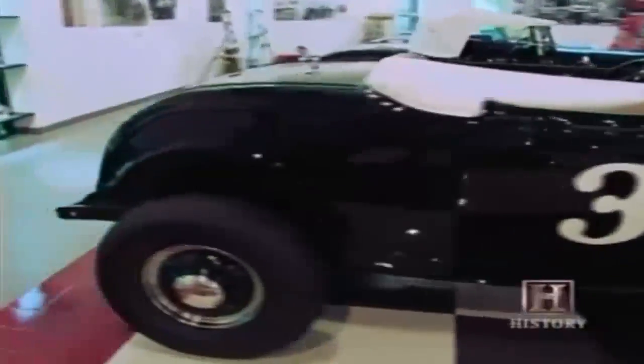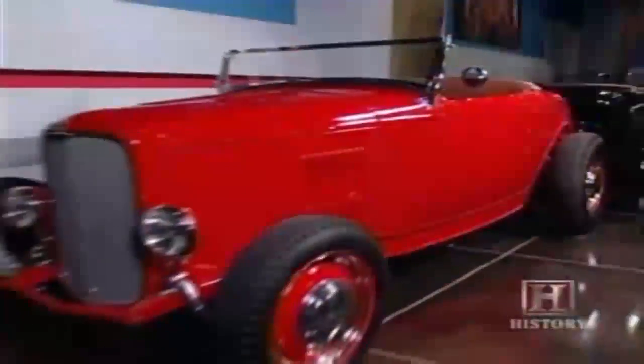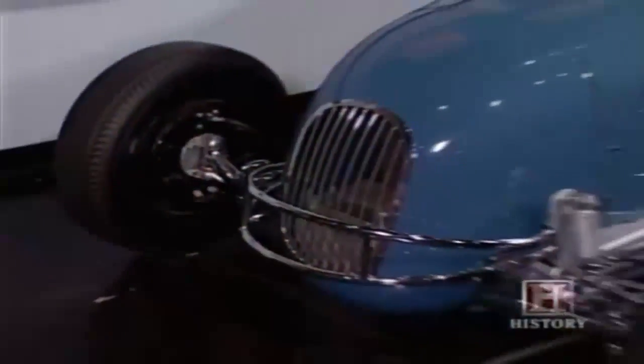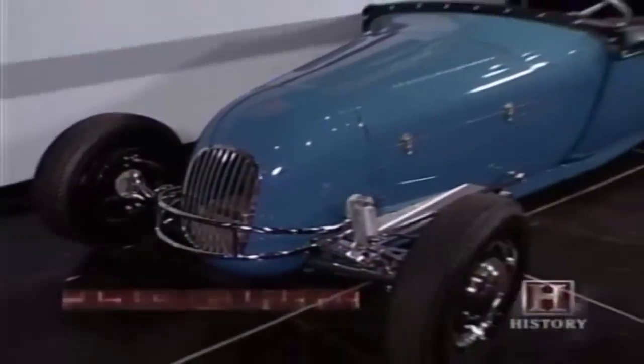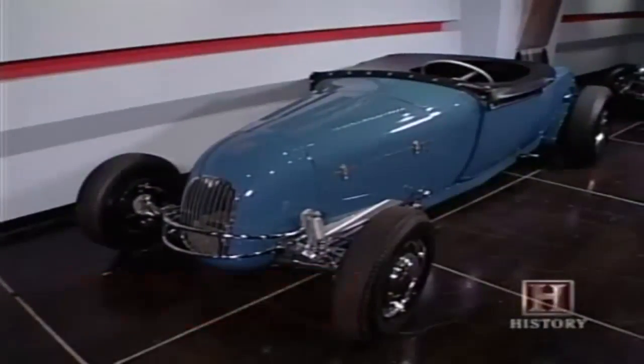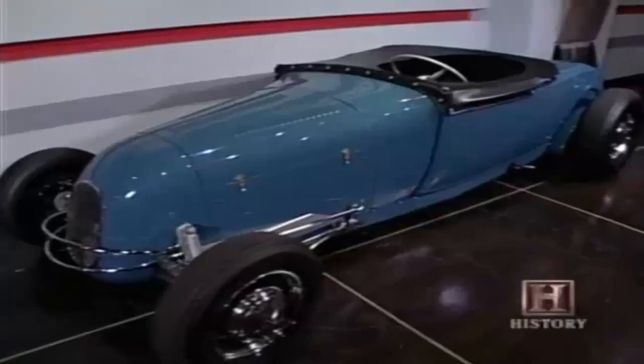The classic customs and hot rods from decades past are cherished by collectors and showcased in galleries and museums. The Niekamp Roadster was the first America's Most Beautiful Roadster winner, 1950, Oakland Roadster Show. If we ever put that car for sale, I think it would bring $400,000 or $500,000.